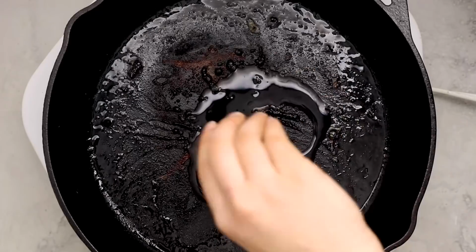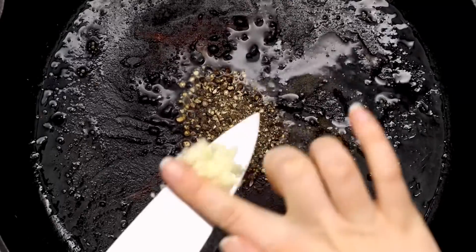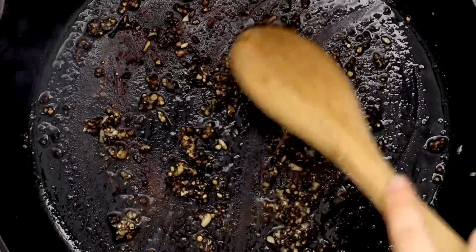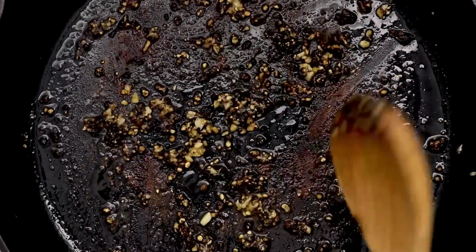But you're going to add some more oil to the pan and then toss in those black peppercorns along with some fresh garlic, and saute this for a little bit until the garlic is nice and fragrant and the peppercorns bloom, and also try to scrape some of the extra things off the bottom of the pan, which is going to add more flavor to our dish.